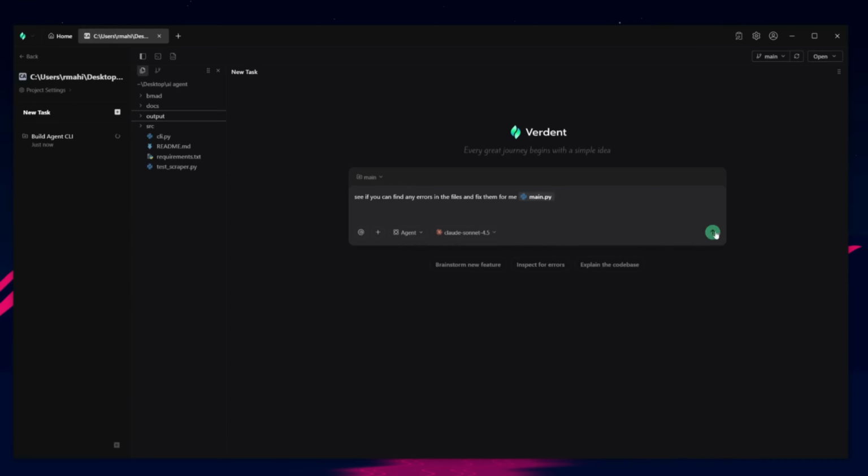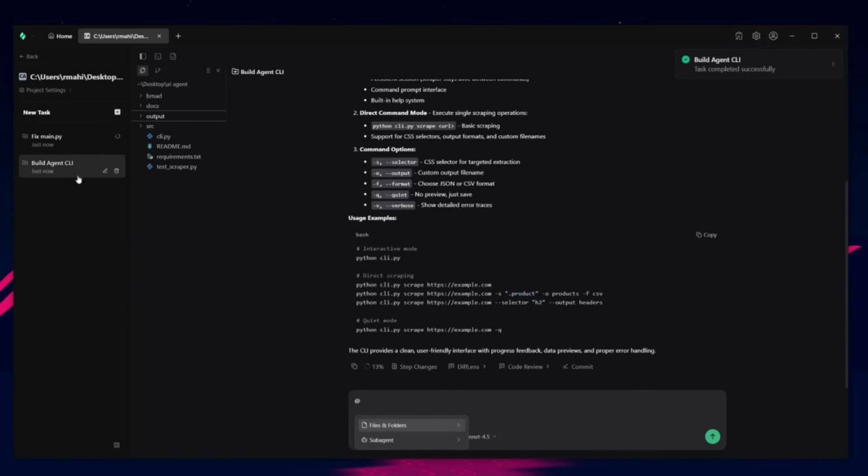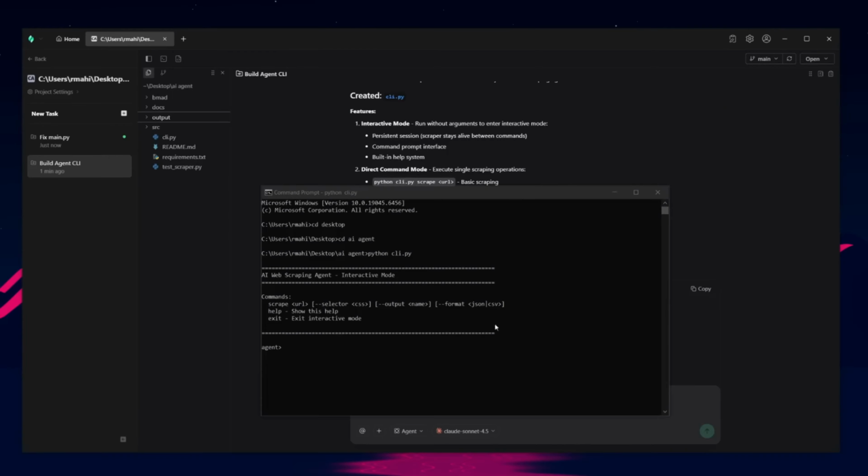And what's nice is that while it's working on this component of adding the CLI interface, you can actually add in another task. So we can say, see if you can find any errors in the files and fix them for me. And now what we can do is tag the overall folder itself. We can add in a couple of files. So let's just add in the main.py file itself. And we can request this AI agent to see if there's any errors and have it fix it.